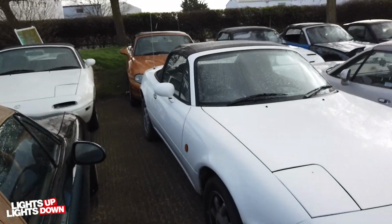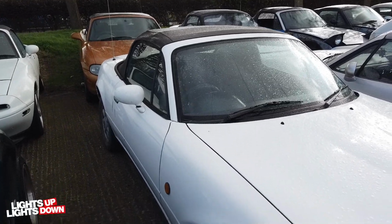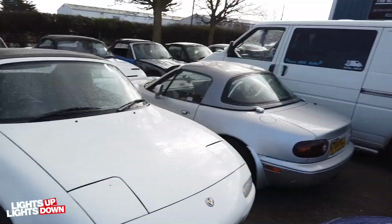So, the white one that came to us with a possible overheated engine and head gasket failure, that one just turned out to be the rad was completely blocked, and the heater matrix was. I can't remember if we did a video on that last week. Anyway, the woman's going to come and collect that.